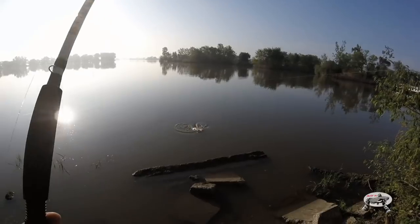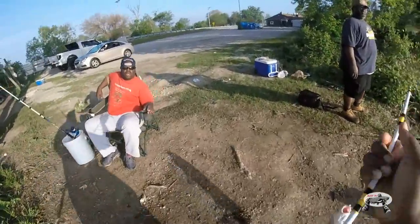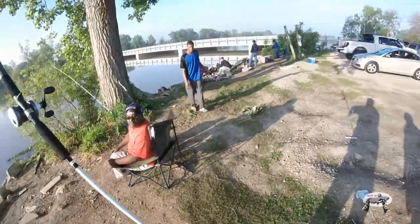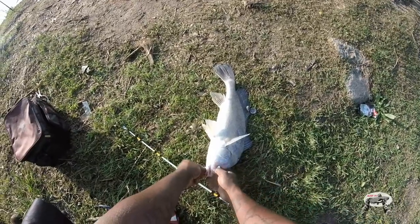Oh, that's what that is. Yeah, freshwater drum. Freshwater drum. Is that eatable? I mean, yeah, but I don't eat them. Is that like a sheephead? That's what they call them, but the proper term is freshwater drum.